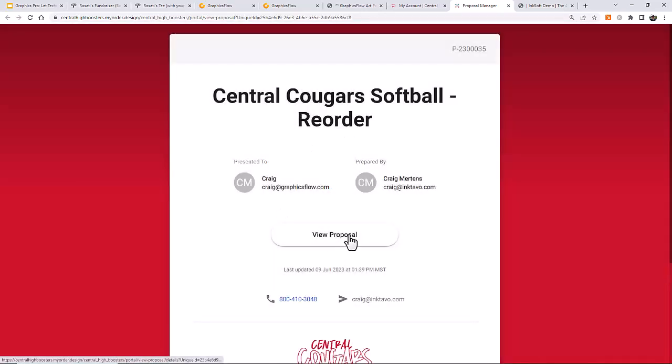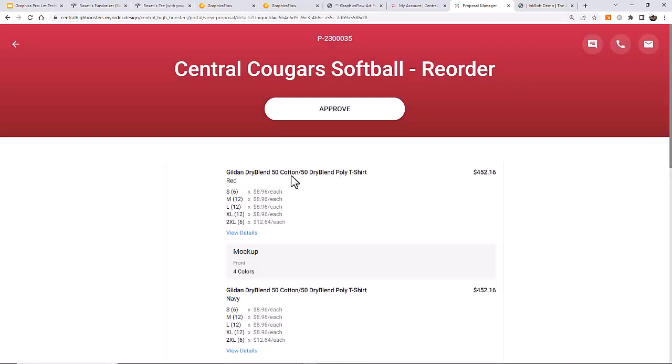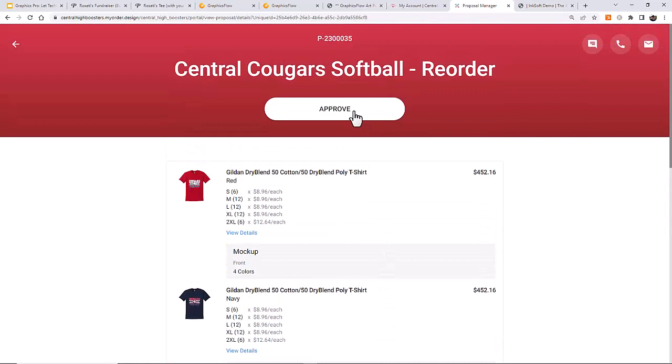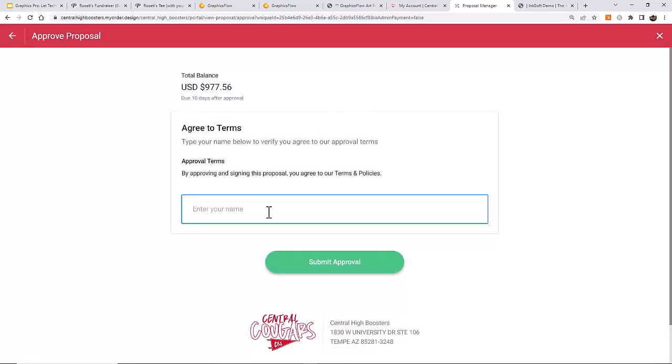It's got the look and feel and logos and contact information from the store because it's linked to the store. Here's all the product information and the graphic. They can just click on approve, put their signature in, and after that, they're prompted to pay. And they can pay via ACH or they can pay via credit card.